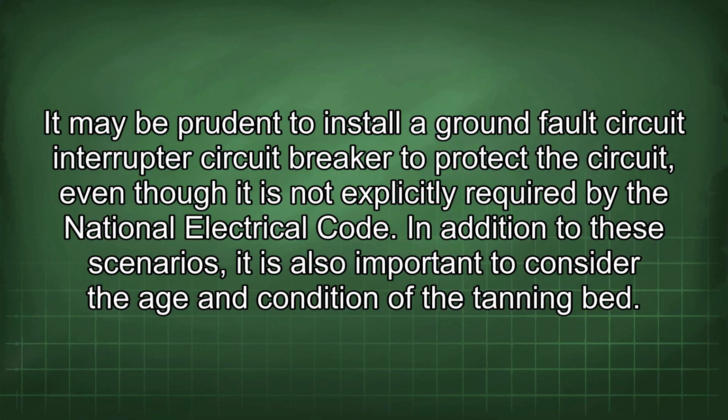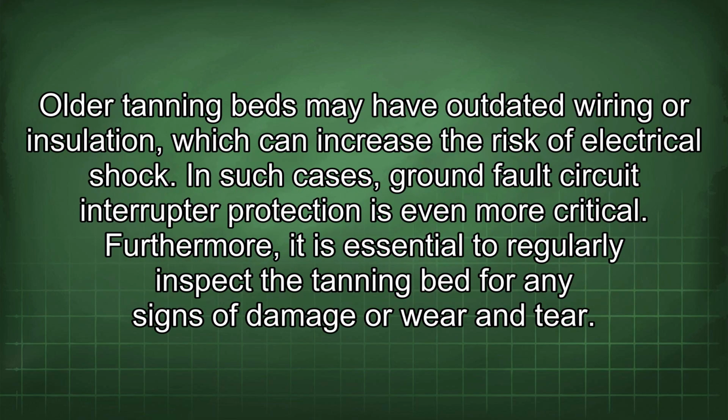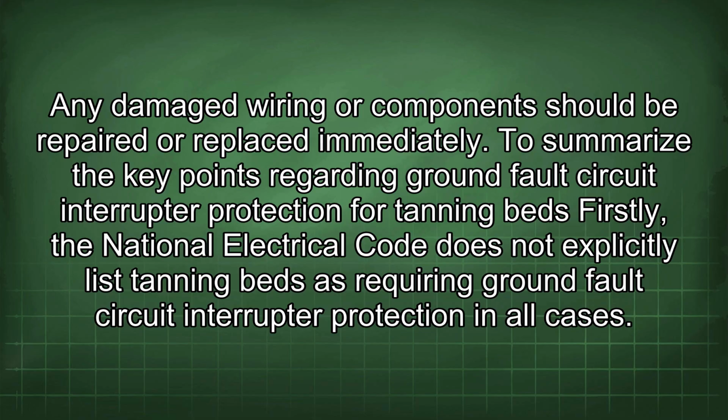In addition to these scenarios, it is also important to consider the age and condition of the tanning bed. Older tanning beds may have outdated wiring or insulation, which can increase the risk of electrical shock. In such cases, ground fault circuit interrupter protection is even more critical. Furthermore, it is essential to regularly inspect the tanning bed for any signs of damage or wear and tear. Any damaged wiring or components should be repaired or replaced immediately.